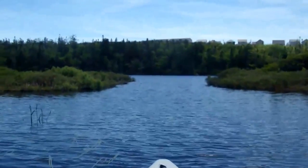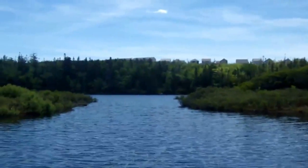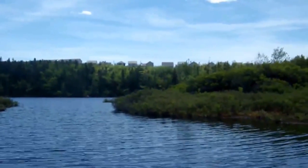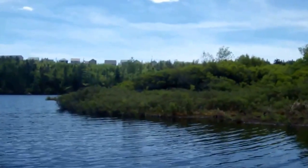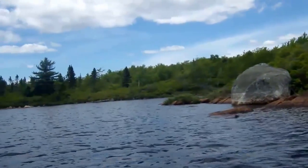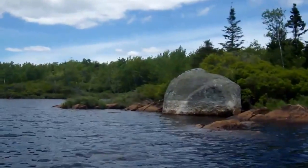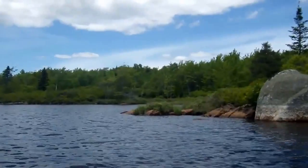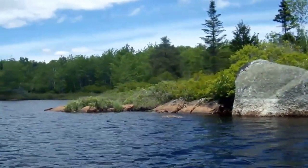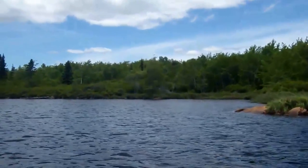So I'm coming out of the wetland cove, I guess I might call it, back into the lake proper. Okay, getting down towards the lower end of the lake again. Yeah, more beautiful wetlands on this side of the lake.